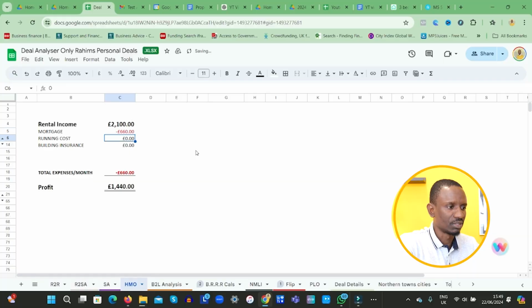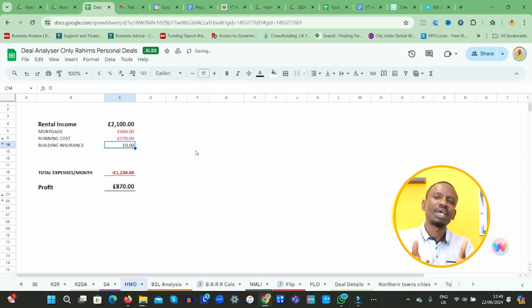Obviously, the investors told us how much their monthly mortgage payment is. I'm looking at my note here, £660. Okay, £660. That's what they are going to pay for their mortgage. And then obviously for a property like this, looking at your light and heat and all the other expenses, you're looking at £570 minimum on running it, because when it comes to HMO, you pay the bills as a landlord in most cases. So we're going to factor that to be £570. And then obviously we have the insurance that she said she pays, which is £28.